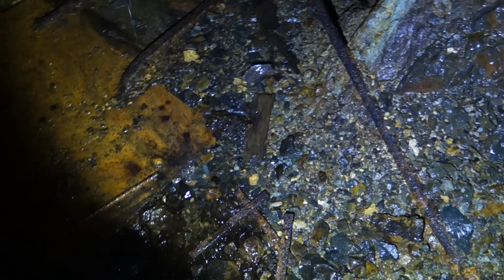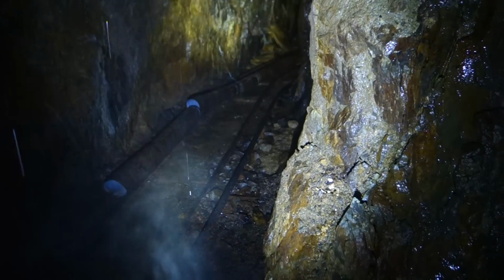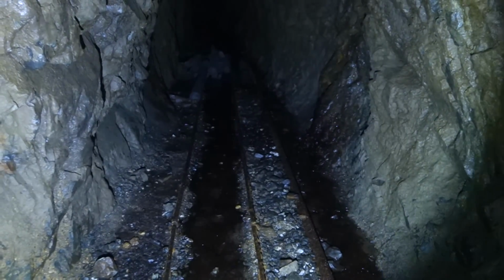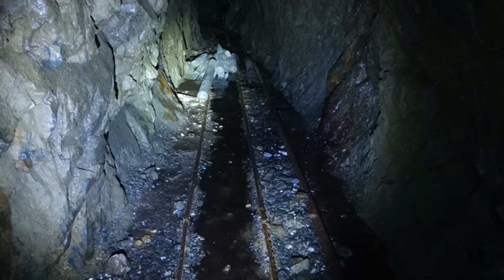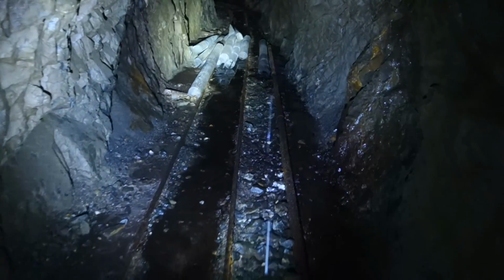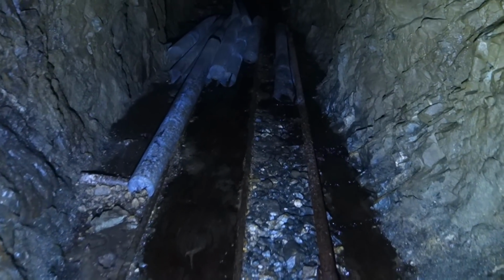Well, there's something that's going on. So there's something going off to the left, obviously. But I already crossed under the water, and I'm going straight. So I think I'll stick with that. On the ventilation pipe on the ground here.